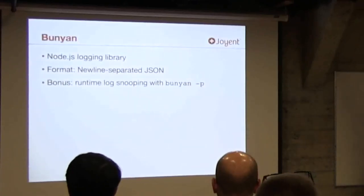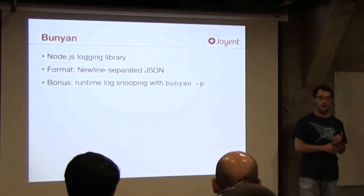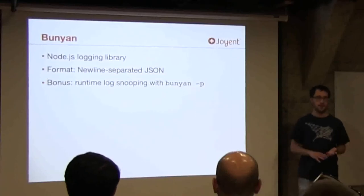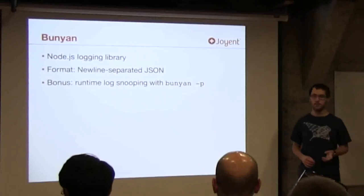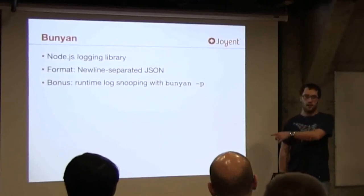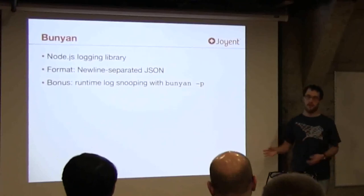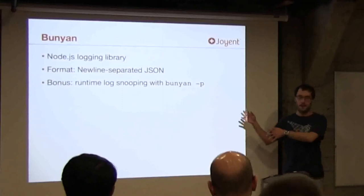One way we do that is we use a logging library called Bunyan. Bunyan was written by Trent Mick, who also works at Joyent. And it's very simple, newline separated JSON for each of the log entries. But one of the really cool things it has is this one called bunyan -p. And what this lets you do is take a process in which you set the log level to something like info. It's sort of a standard level thing, right? You set it to info, anything at debug or lower is not going to get printed, everything at info and higher is going to get printed.